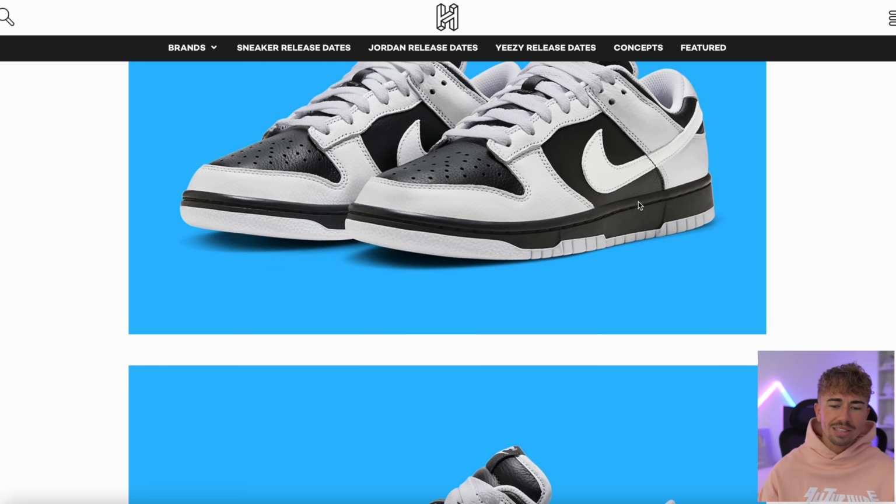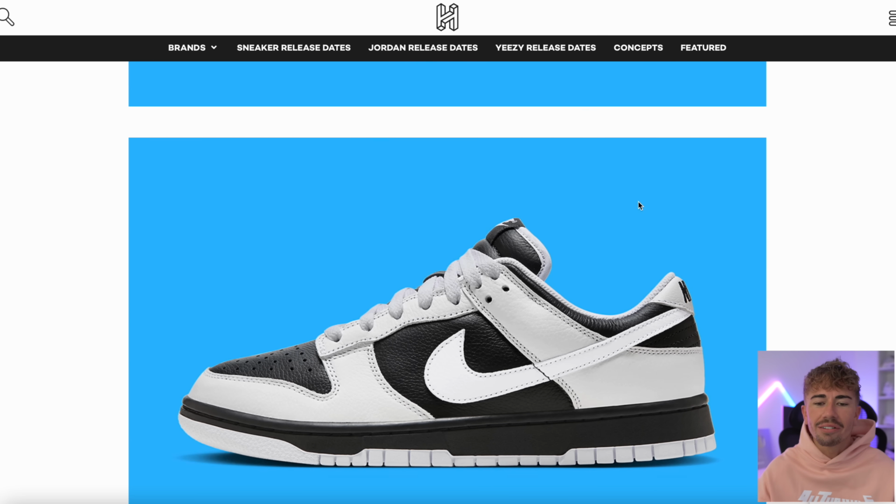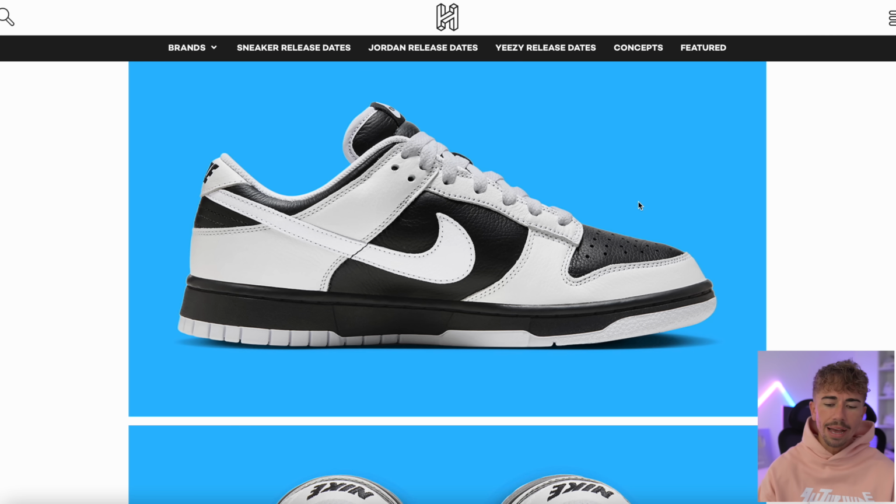I can't lie, I don't think these are bad. I don't think they're gonna come anywhere near the popularity of the original Pandas. But a very interesting pair of Jordan 1s, which I actually think I would like to get in hand and take a look at. So take a look at these things.